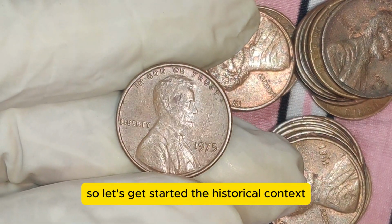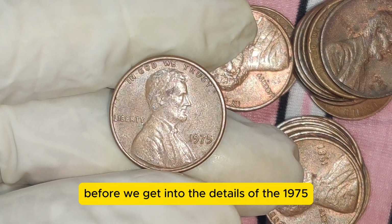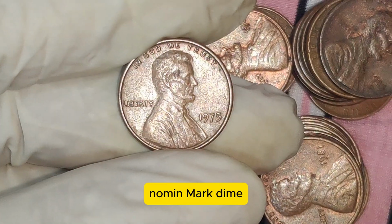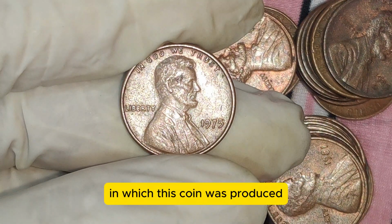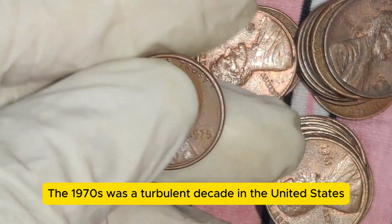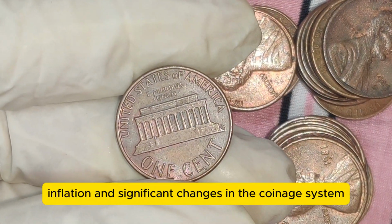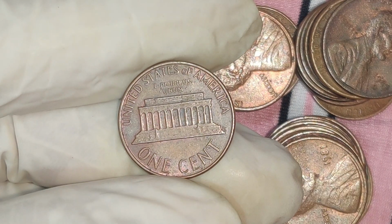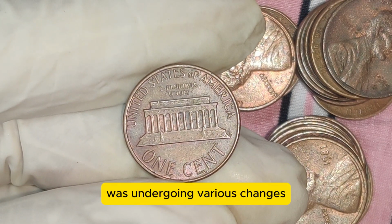So, let's get started. The historical context. Before we get into the details of the 1975 no-mint mark dime, it's essential to understand a bit about the context in which this coin was produced. The 1970s was a turbulent decade in the United States, marked by economic challenges, inflation, and significant changes in the coinage system.